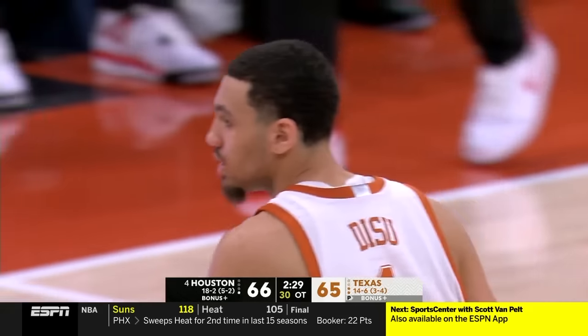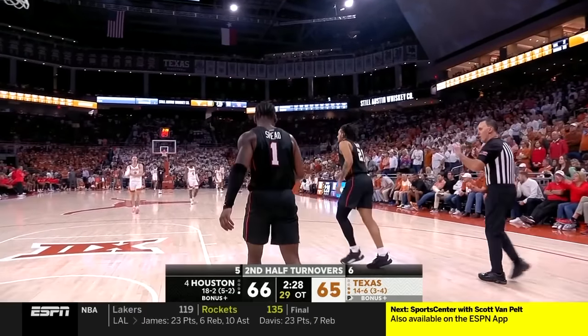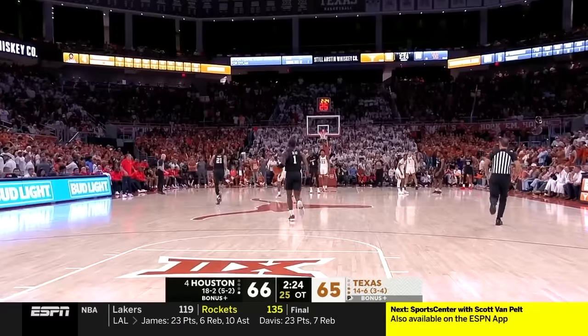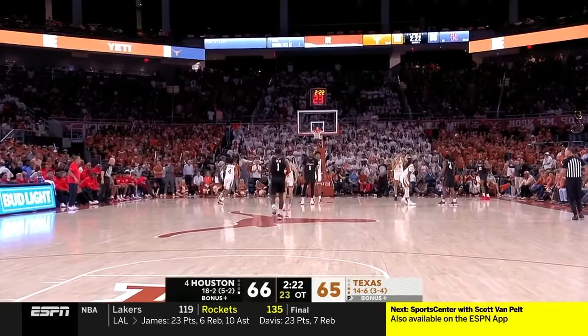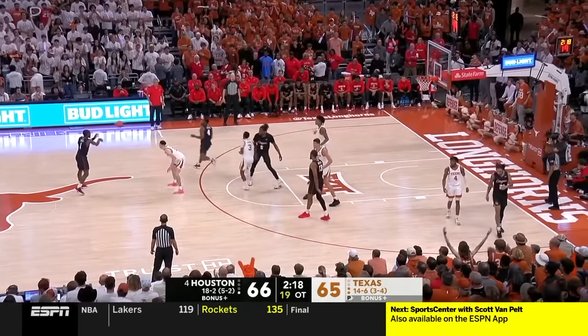I got to give both teams credit because they've locked up defensively. And quite honestly, John, neither team can go somewhere and get an easy shot right now. It feels like they might be a little bit tired here in overtime. I would say so. This game has been played at a frenetic pace. 2:20 to go.